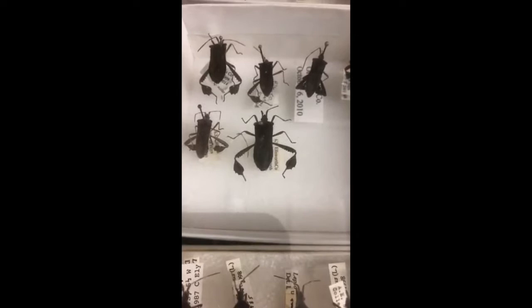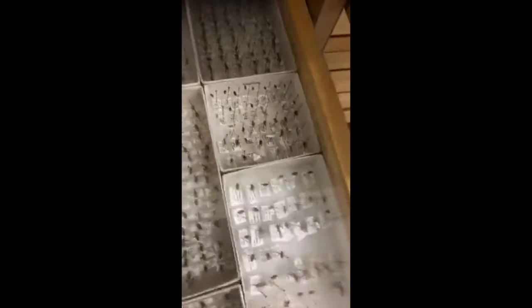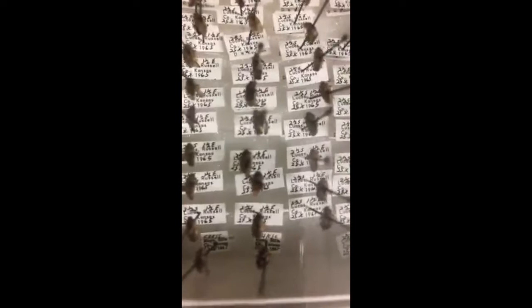So this is a whole box of one specific family of bugs in the Coreidae. Very cool. And you can see they've got these really enlarged areas on their hind limbs. Kind of cool. Those are some of the bigger ones. And here we start to get some medium-sized to smaller bugs in a family called Miridae.